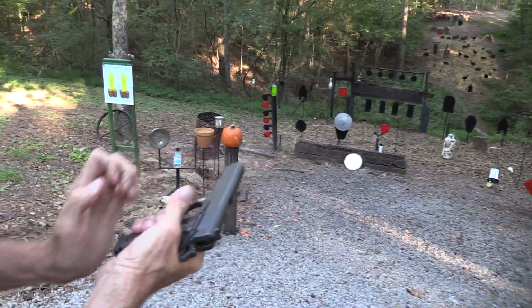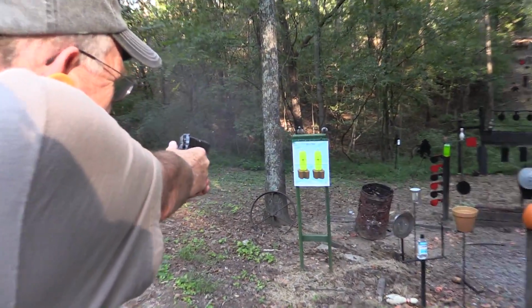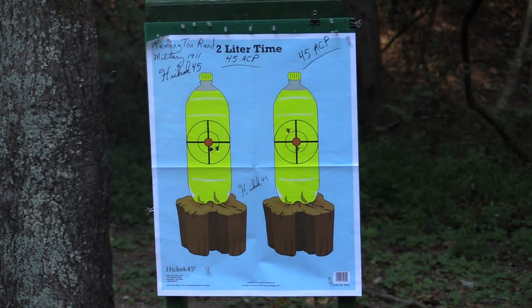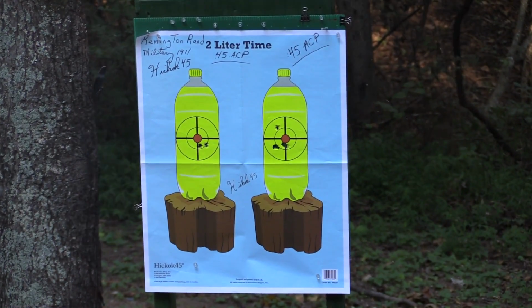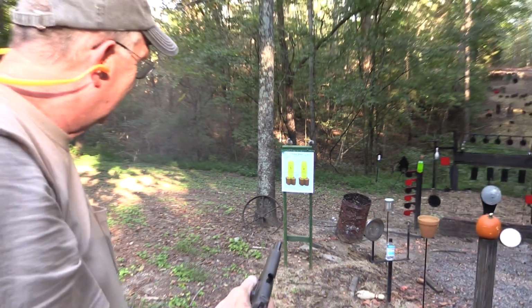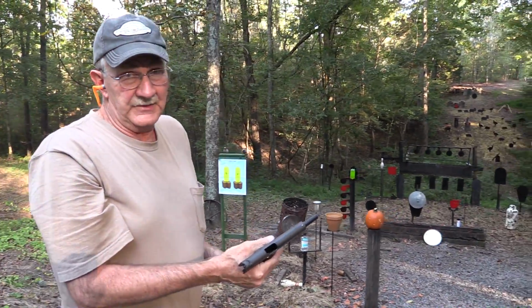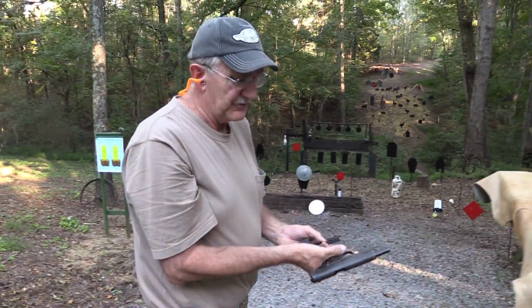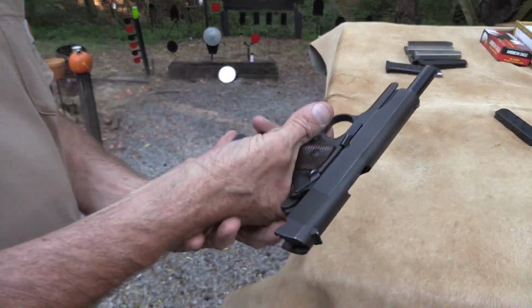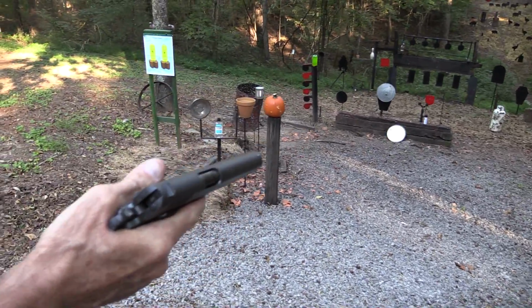Oh, there's a 2 liter right there. Let's shoot those. Nice. Okay. All right. I'm not dating these targets. Some people get concerned about the dates on the target. I'm going to date them when I ship them in the future, okay? So before I put them in the envelope for the auction winner, I will put a date on it. All right. No problem so far.